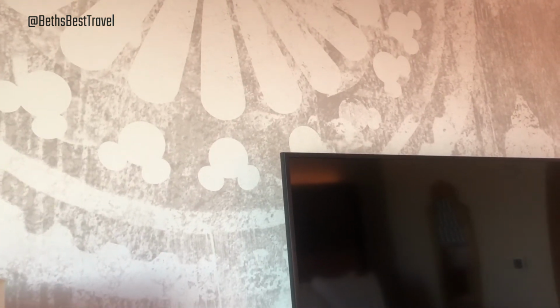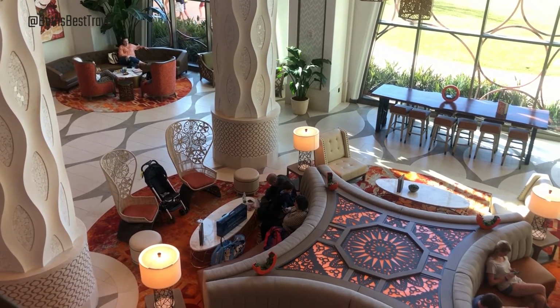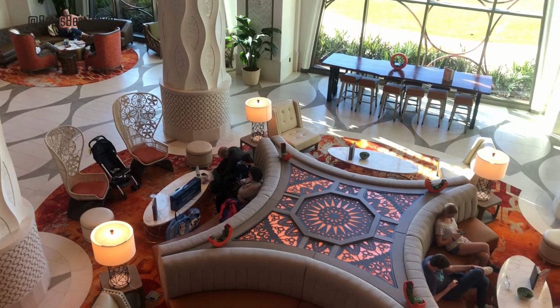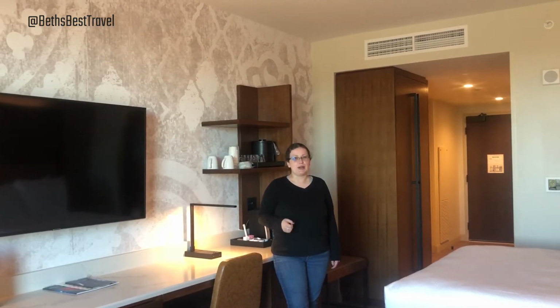I actually don't mind the theme. I think that it is really transporting the way that some of the best Disney resort hotels are. It doesn't scream Disney, it doesn't scream Mickey, but it definitely does have a distinct theme, which I really enjoy. Now let me show you the rest of the room.